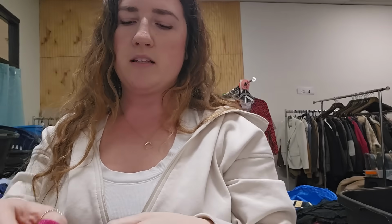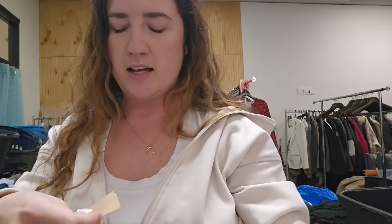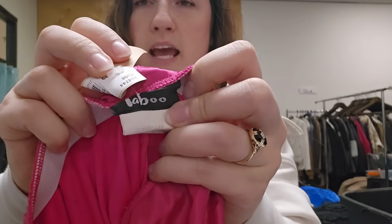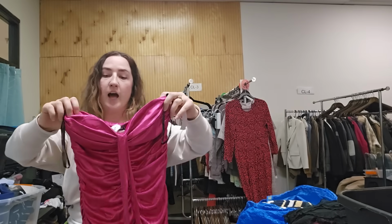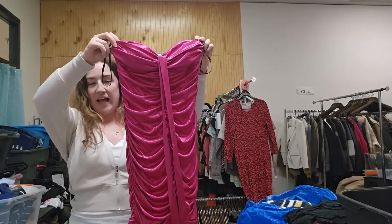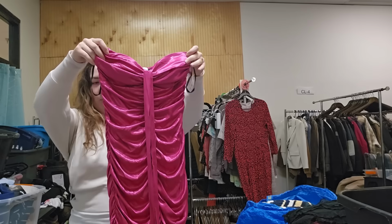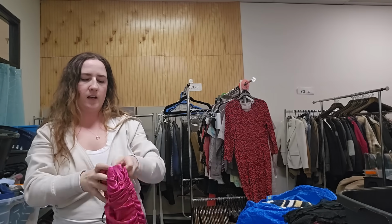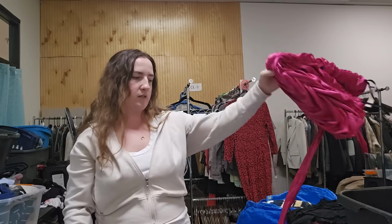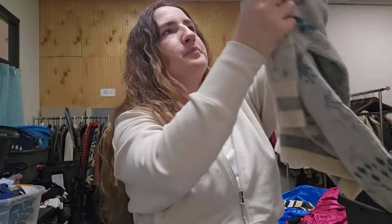Same thing with this one. This is one of my favorite brands to find. It is Taboo. This one is a hot pink satin dress, super ruched, very Y2K, halter. This brand in particular does really well for me, so I think I might price this one up a little bit higher, between probably close to like $40 to $45.